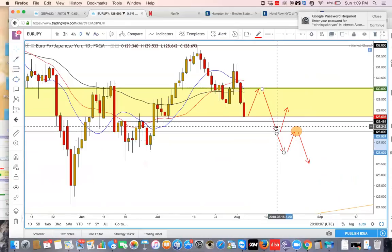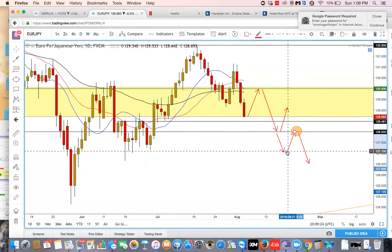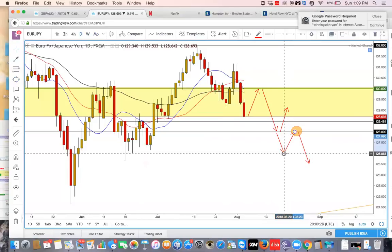Overall, I think that's everything that I wanted to go over. EURJPY, EURAUD, AUDUSD, EURCAD, GBPAUD, GBPNZD, and EURJPY. So those are the pairs I'm going to be looking to either buy or sell this week.